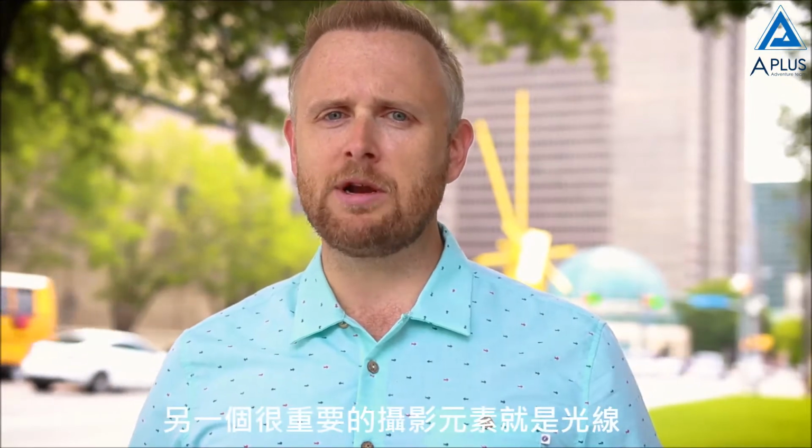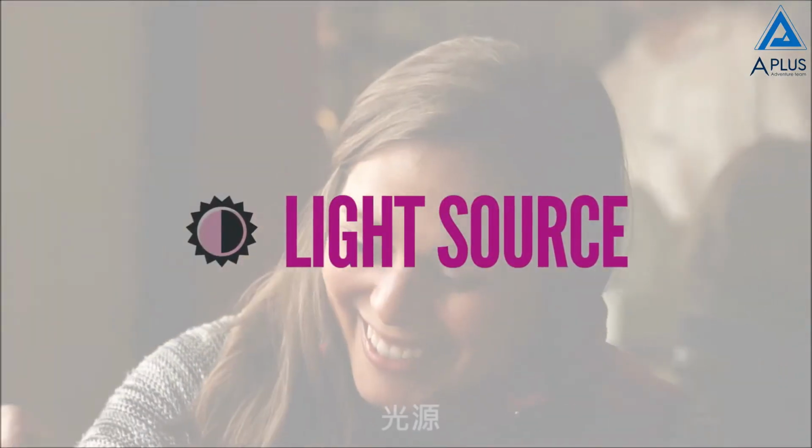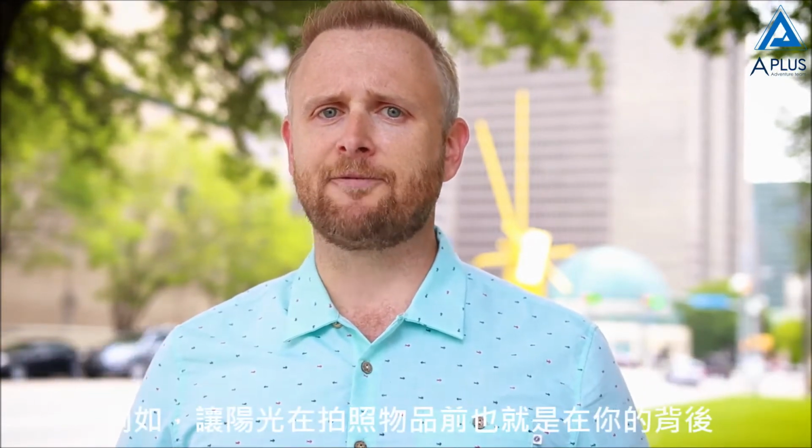One of the most important elements to any photo or video that you might take is lighting. You want to avoid an artificial flash whenever possible. When you're shooting outdoors using natural light, it's helpful to remember some key tips. For example, you want to keep the light in front of your subject.